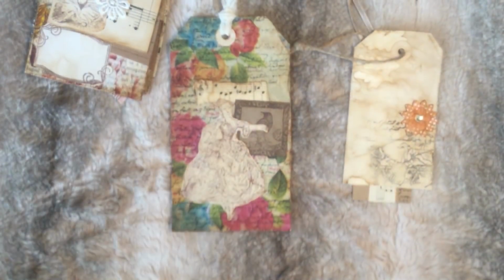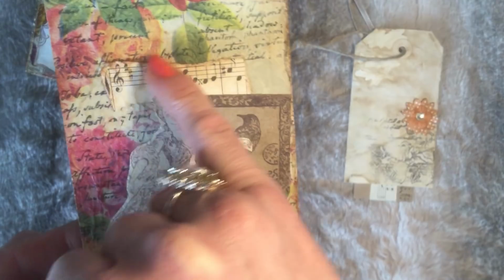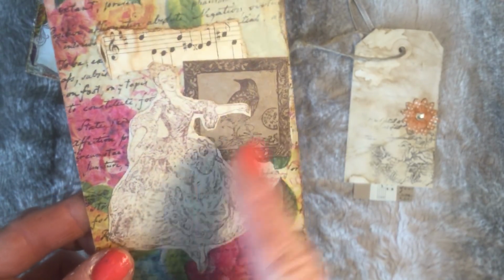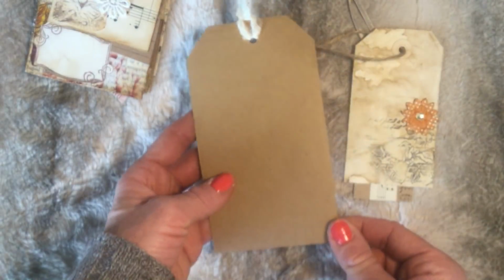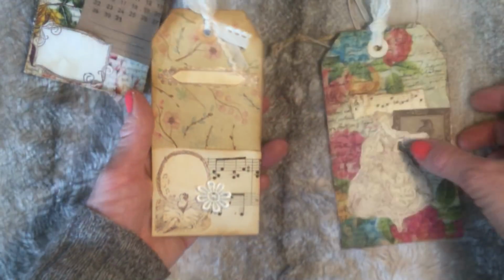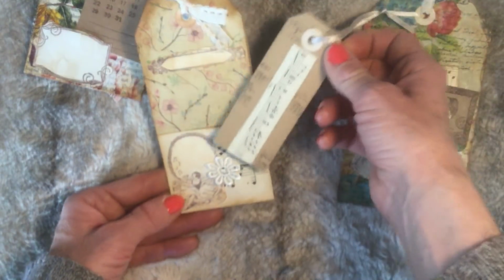This one here is this beautiful napkin decoupaged onto some cardstock, and it's just got some vintage sheet music and this lovely lady that I've fussy cut out from a stamped image, and another stamped image there, and then it's just got some lace trim there as the tab and a file folder. And then this one here, it's just got some scrapbook paper, and actually this is a pocket, so I can demonstrate here. So it's always handy to have those small tags really.